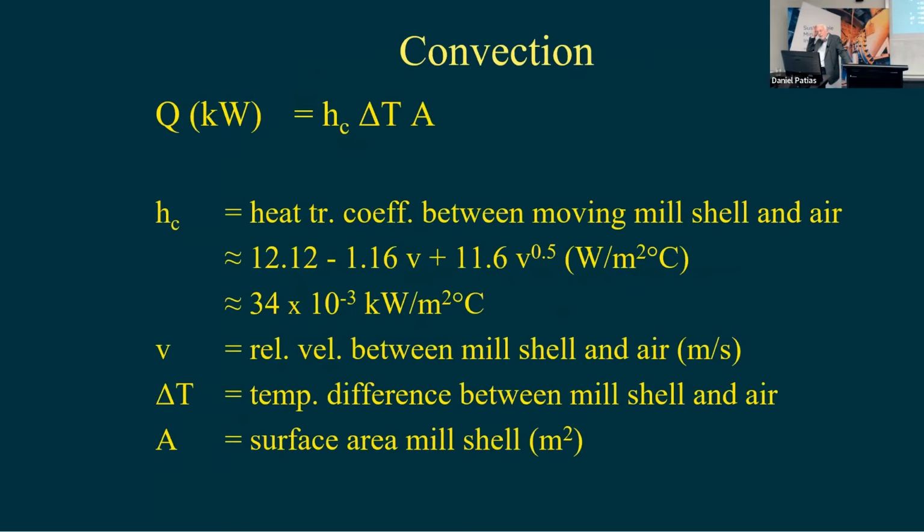Last but not least, convection. Most convection equations, H is for still air and still motion of any metal parts involved. And you need an empirical equation, because that's all you've got. That's the empirical equation there for what's called assisted convection. So when there's relative motion between the parts that you're interested in from a convection viewpoint, then you need something which relates to the velocity, and that's what that V is there.